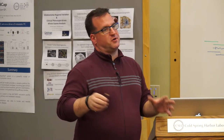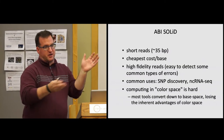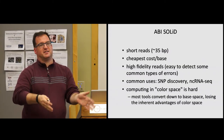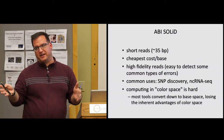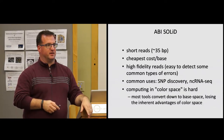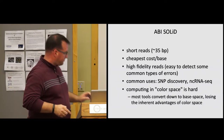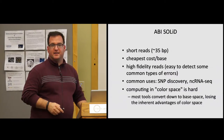The biggest issue is this whole color space business. We have this incredible suite of tools that we're going to talk about for the rest of the course. None of them know anything about color space. They do not deal in color space, they cannot calculate things in color space. There are ways to convert tools from color space into base space and then continue on, but now you've just lost all the advantages that the platform gave you in dealing with this kind of double interrogated sequence. Any questions about that?